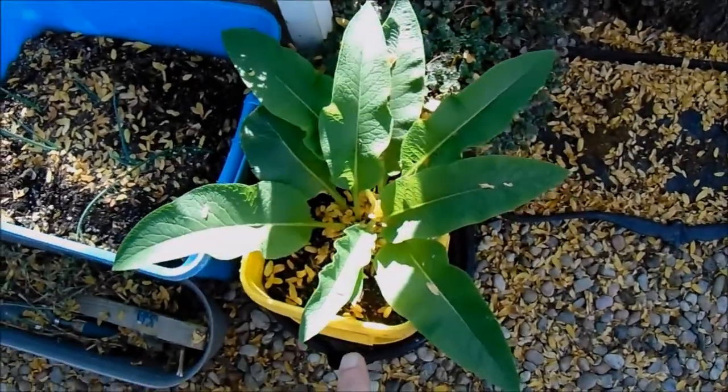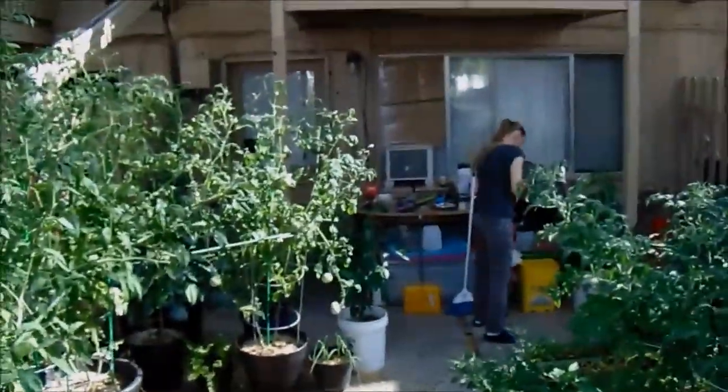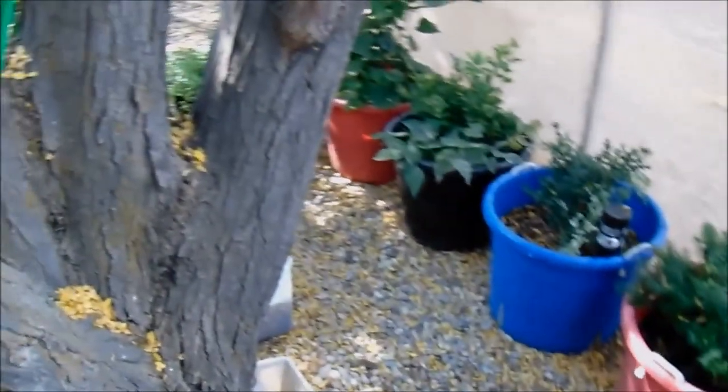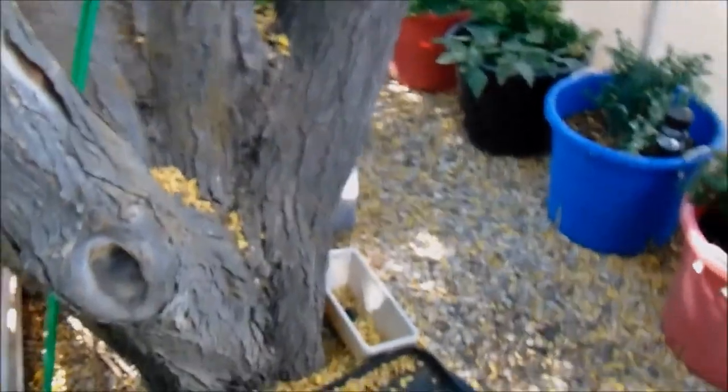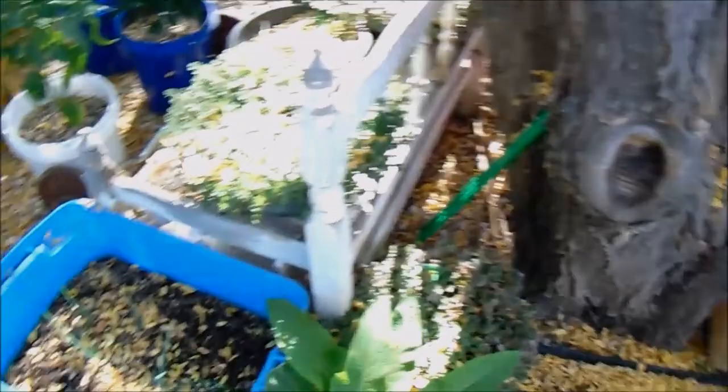Comfrey's a tough one for our yard because we don't have a lot of room. The entire yard from the wall there all the way to the fence is only 26 feet. And from fence to fence, long ways like that, it's 15 feet. So you're looking at about 9 yards by 5 yards, or 15 feet by 26 feet.